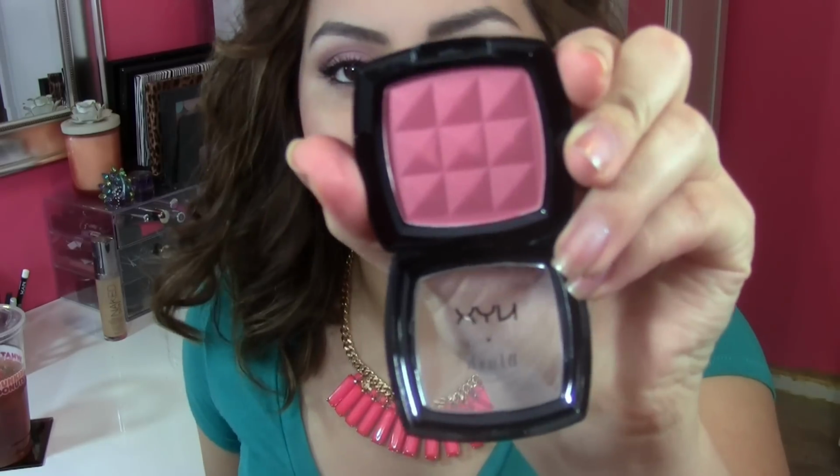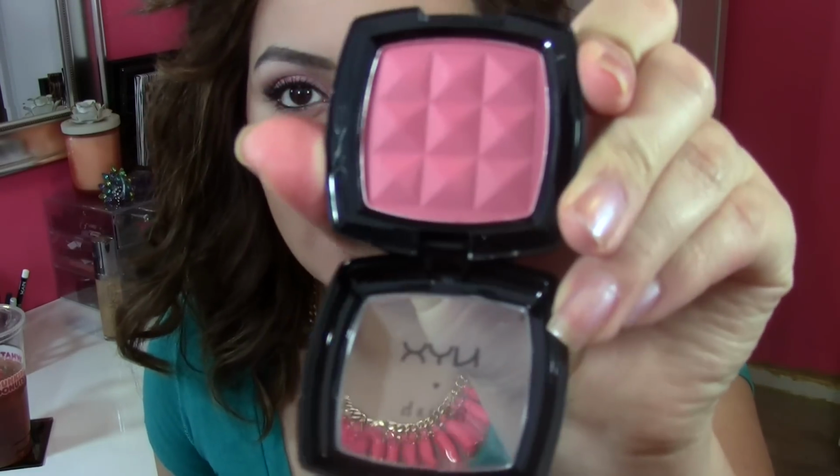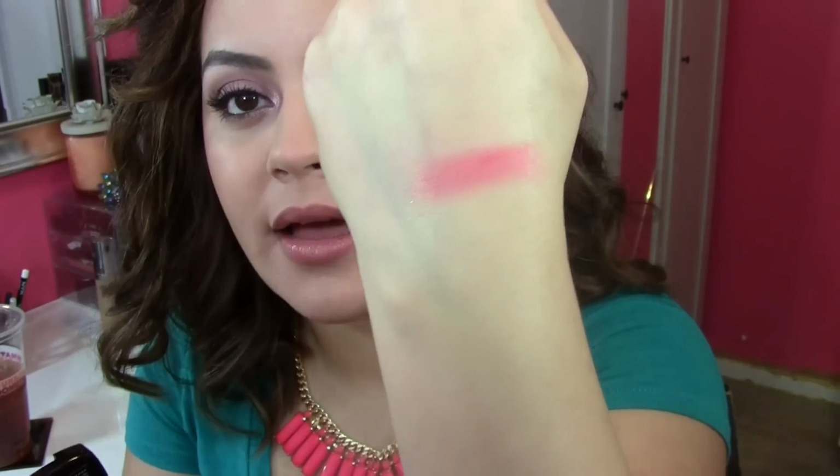I think they also came out with blushers. I'm not too sure if these are new, but I don't own these, and I own pretty much all of them. This one's called Amber, and it's a gorgeous color, as you can see. I'm gonna swatch. You guys know these are so pigmented, so silky smooth. I love them. That's Amber.